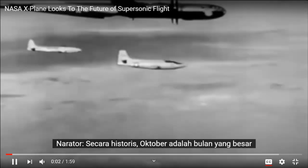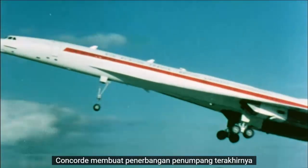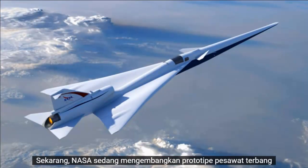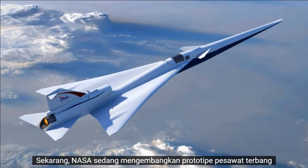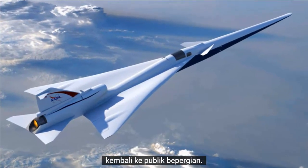Historically, October has been a big month for supersonic flight. Chuck Yeager broke the sound barrier in an aircraft on October 14, 1947. The Concorde made its final passenger flight on October 24, 2003. Now, NASA is developing a prototype of an aircraft that could bring supersonic flight back to the traveling public.